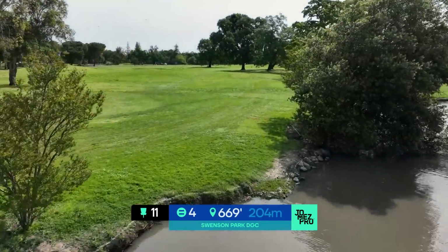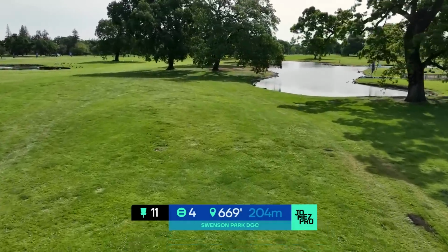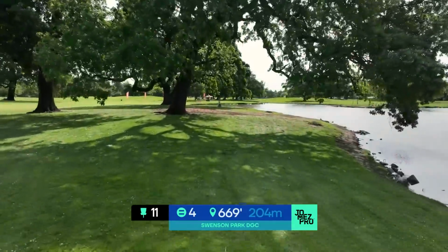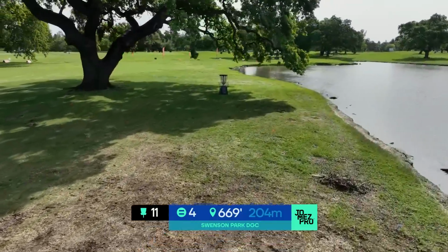Hole 11 is a par 4. It's a water carry. This is the left gap. Power players can take a right side hyzer and land closer to the pond. If you take the left side, it's really hard to attack on the second shot because of these low-hanging branches on these trees.